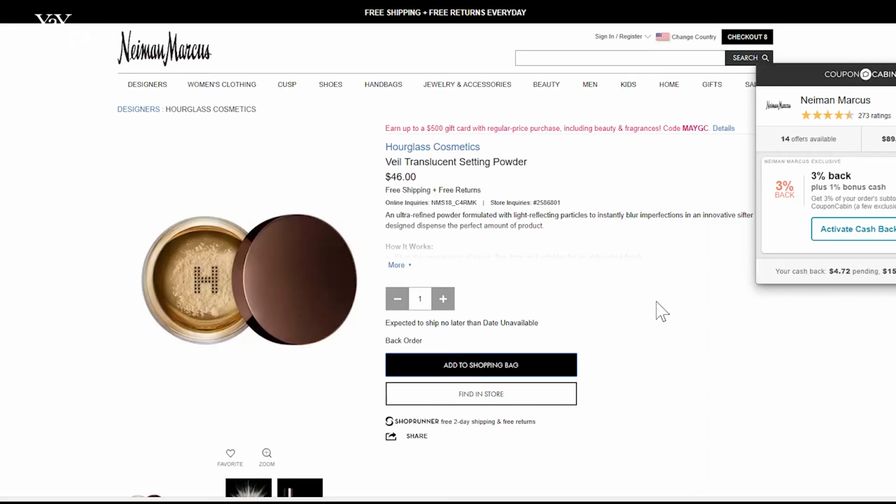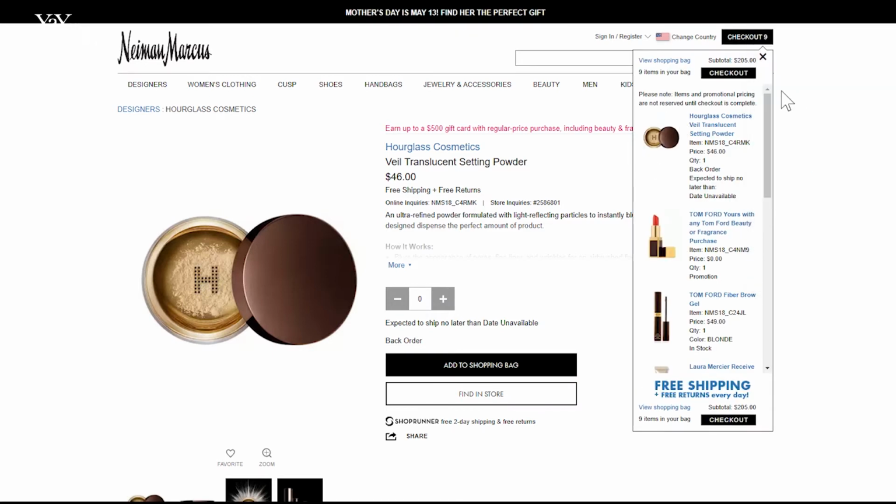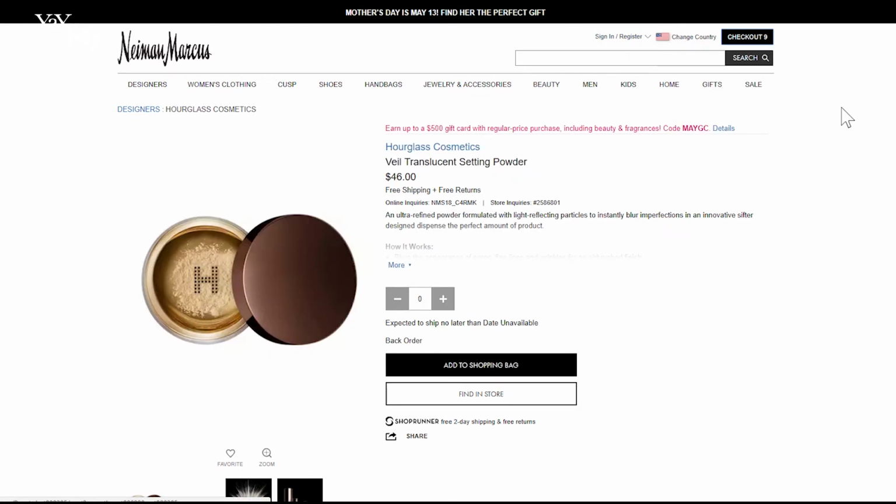All right, add that to my shopping bag, and I should be at $200. Let's see. I'm going to close this coupon cabin thing that popped up. I don't like it as much as Ebates, but I tried it out once.